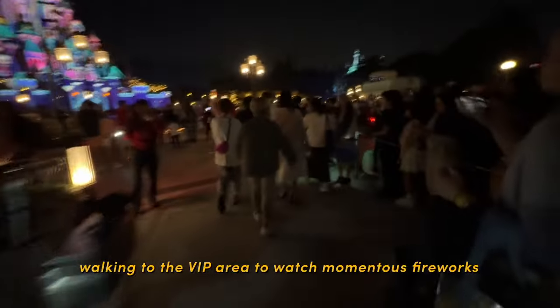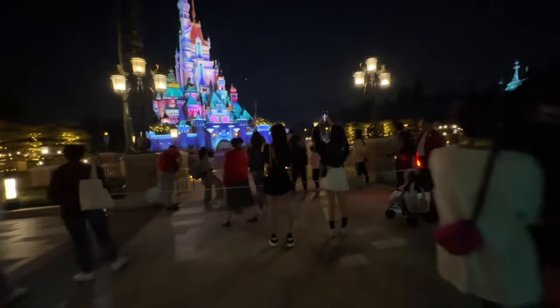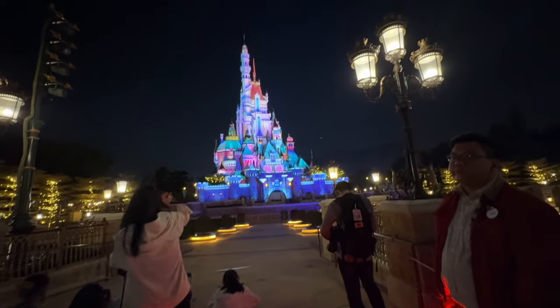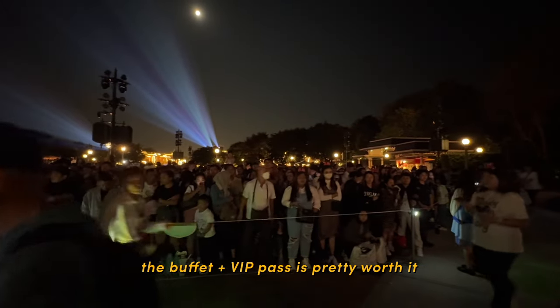Okay, we're headed to the VIP area right now so we can watch the fireworks. And this is the section in front of everyone. The VIP passes were this close to the castle. So nice. And then we're in front of everyone.